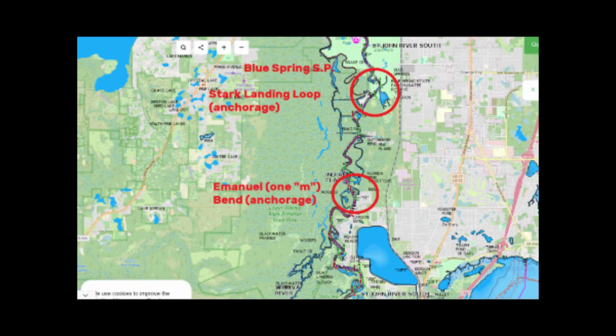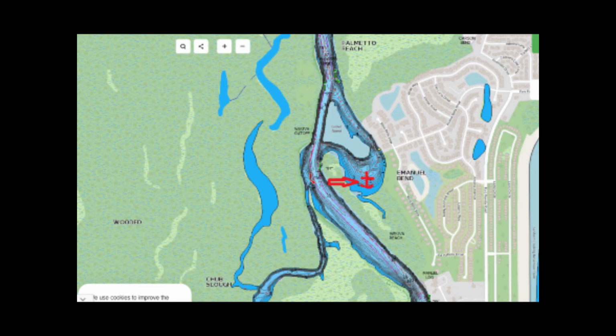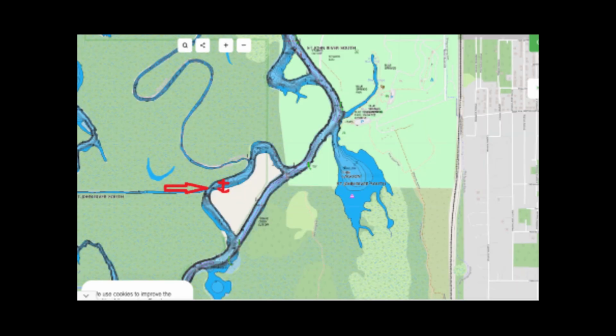For the sake of clarity, here's another map, a fishing map actually. It shows Emanuels Bend where we left, and then up to Blue Springs State Park, the upper right, and then the Stark Landing Loop where we anchored the night of day 2. So here's our anchorage for the night of day 1, and then here's the Stark Landing Loop where we anchored for day 2, and the top right is Blue Springs State Park.